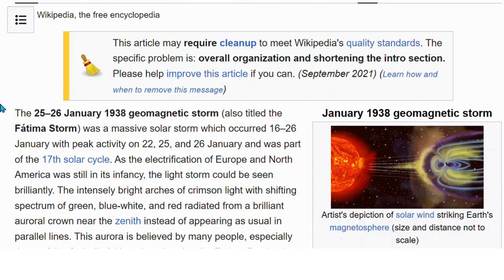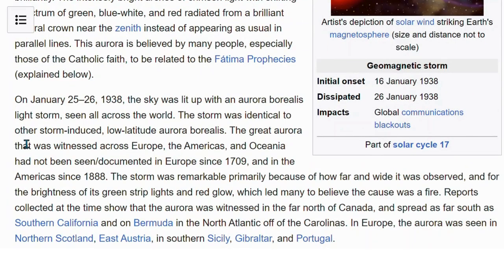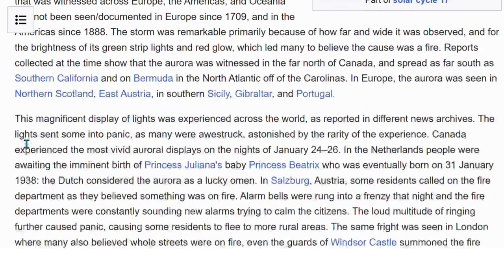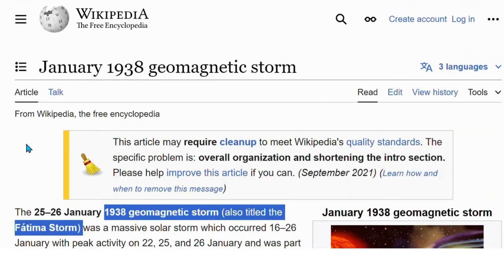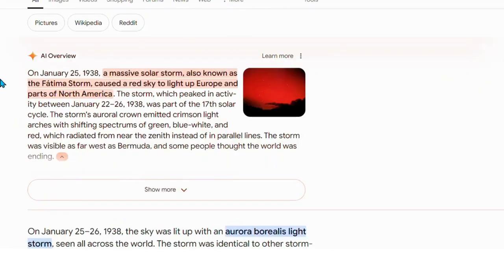Now, just before World War II, in 1938, we had a sky turned red in Europe. It was called the Fatima Storm because it basically fulfilled the prophecy of the coming World War II. There's a lot of information about this on Wikipedia and other sources. Here's more information on that event where the sky turned red, lit up Europe and parts of North America. Now with that near G9, was it 8.83?